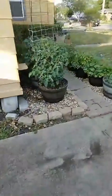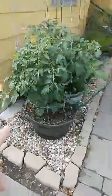But we've got a few more tomatoes. I think I've got Aroma and Floridade doing good with lots of blossoms. These are in the front, so they're getting some shade, like partial shade. So I'm hoping I get some tomatoes on it. This one's Aroma. Looks like I got some Aromas here.